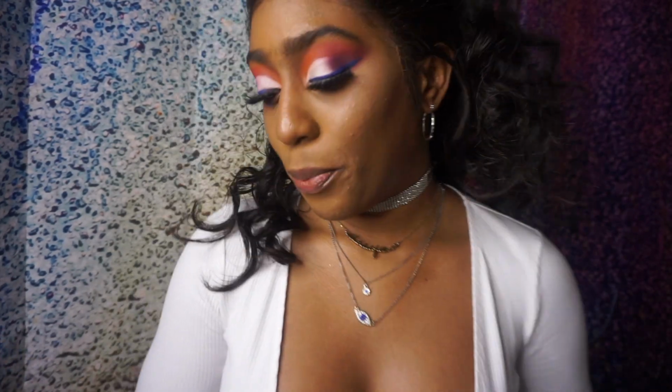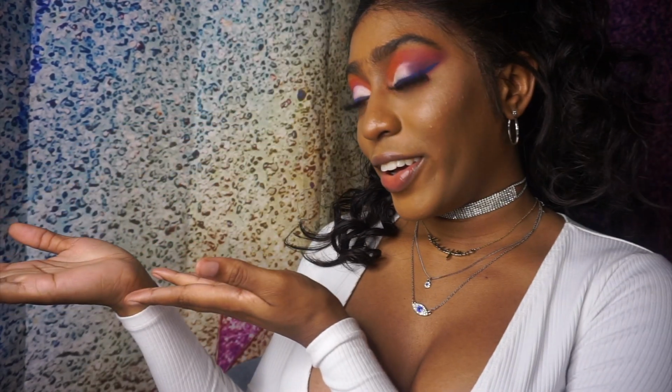Eyes up here. So today's look is going to be a makeup eyeshadow look inspired by Birds of Paradise. If you don't know what that is, it's an exotic flower. I will insert a picture here.